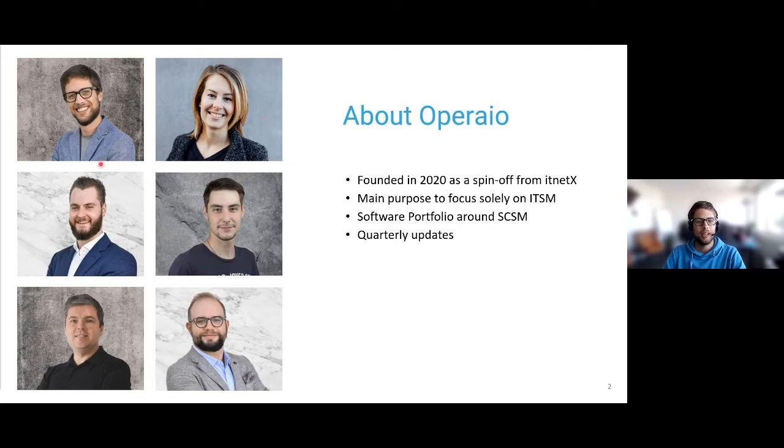Next, down here, we have Marcello Rosenberg. He is a co-founder of Operaio and also the CTO of Operaio. Besides Marcello is his little brother, Dario Rosenberg. He joined us recently and he is working as a junior DevOps engineer. And down here, we have Anton Gritsenko. He is our lead developer for all our Service Manager products. And last but not least, down here, we have Adrian Probst, also a co-founder of Operaio and the CEO.